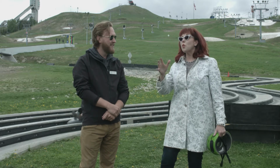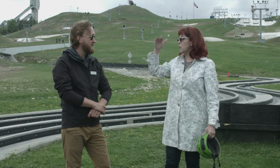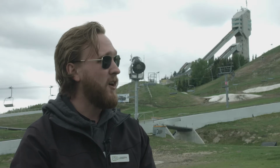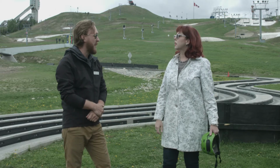Okay. Who can come to the luge? Like age-wise, is there restrictions, like carnival rides? Yeah, so the restriction that we have is just it has to be over 110 centimeters to ride. And if you're below that, you can actually ride with a parent. It's called going tandem. You'll just go in one cart together with the parent in charge of the cart.